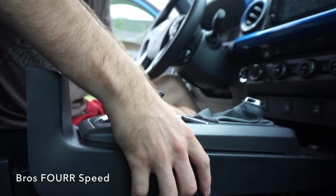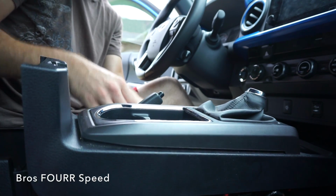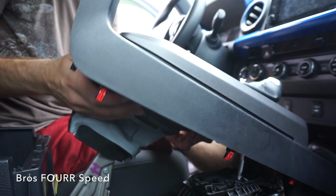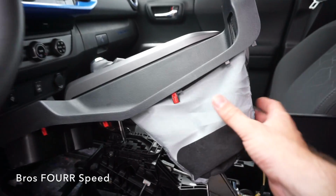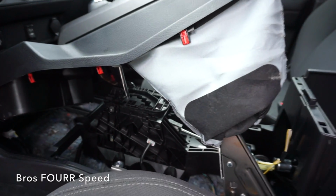All right, so that's off. I want to be careful with my shift boot leather because I'm turning it inside out right now, and I just want to get it high enough to be able to see everything. So I'm going to move you guys here in a second. So here is the shift boot turned inside out. I'm going to leave this as it is. I don't want to take it off any further from there.